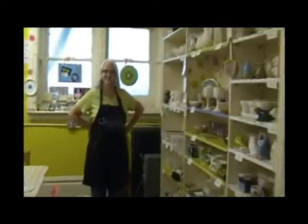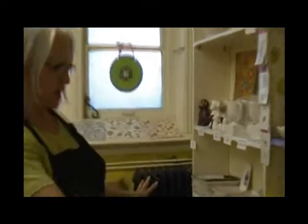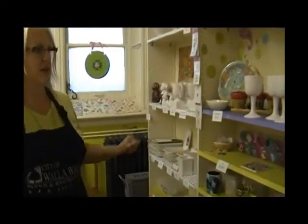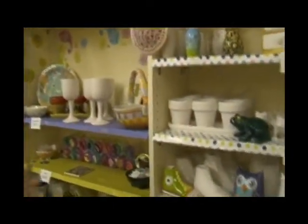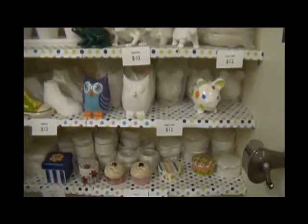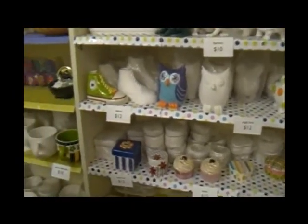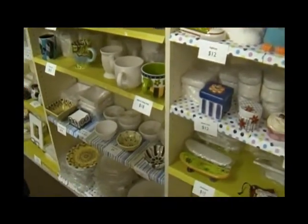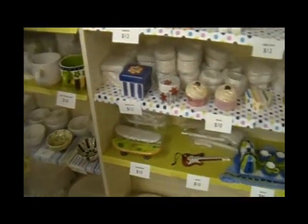Can you walk us through what you do in a typical visit? Sure. I'll get the camera. If I was coming into the Pottery Studio for the first time, what are the steps? Well, this is a lot of our individual items. On the other side of the room we have serving pieces. So you would just go through here and pick out a piece. We have something for everyone. We're very reasonably priced, and our prices include everything: painting, studio time, and firing. So you really just find what you'd like to paint.